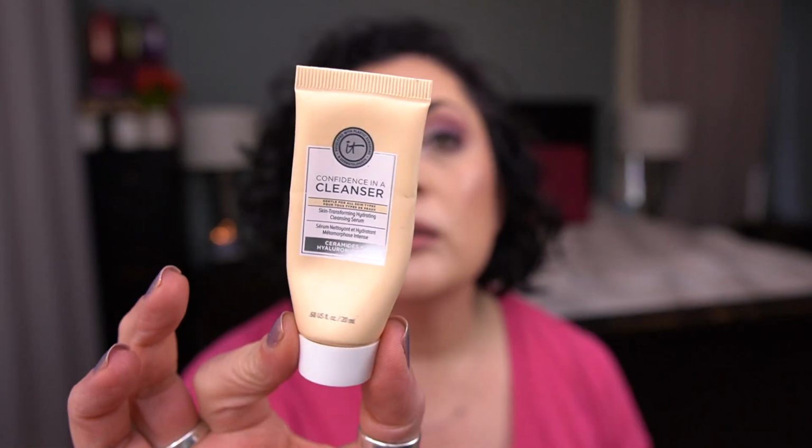Now moving on to skincare, I think I just have one little mini cleanser from IT Cosmetics. It's the Confidence in a Cleanser. It's a 20 ml little tube. It's the only cleanser I got through. This is an okay cleanser. It's not a favorite. I would not purchase a full size or repurchase a full size because I do have some.